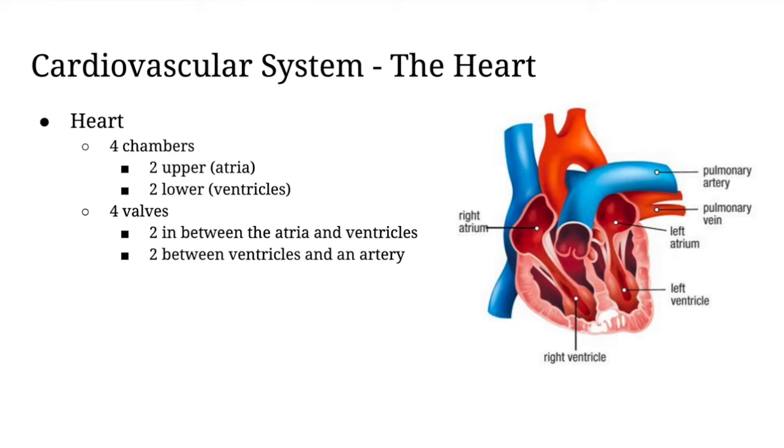So looking at the heart, it is about the size of your fist, and it's located in the center of your chest. When you say the Pledge of Allegiance and you put your hand over your heart, you normally place your hand over the left side of your upper chest, kind of right below your left shoulder. But your heart is actually in the center of your chest, right behind your sternum or the breastbone. It's just slightly tilted to the left, so the apex of the heart down here is pointed towards the left hip. The base of the heart is tilted towards your right shoulder.